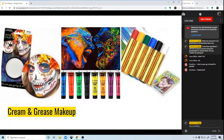You just need a sponge and or your own fingers, and you just go to work. You have to kind of have an idea for color theory or a little bit of practice, but in general, this is the easiest makeup type to learn. So that's why it's the most readily available. It's also very inexpensive to produce, and it has the widest color range.